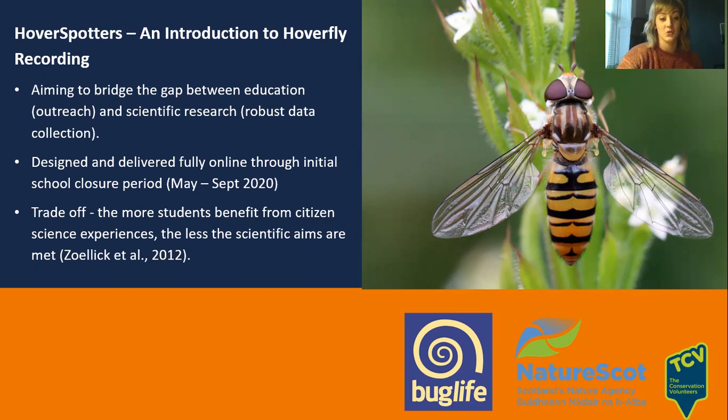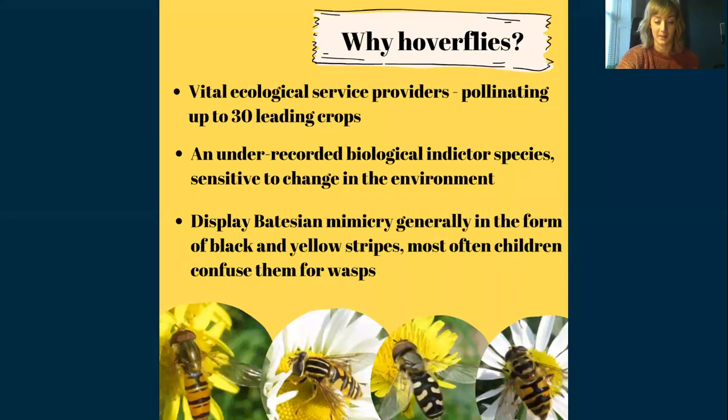We did experience the trade-off that the more the students benefited, the less the scientific aims were met, and it was to what end we were prepared to level off that trade-off. This project was supported by Buglife, Nature.Scot, and also formed part of my MSc dissertation research.